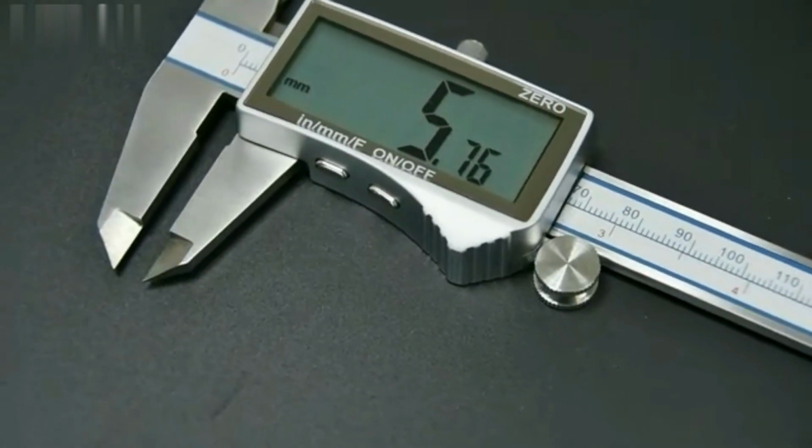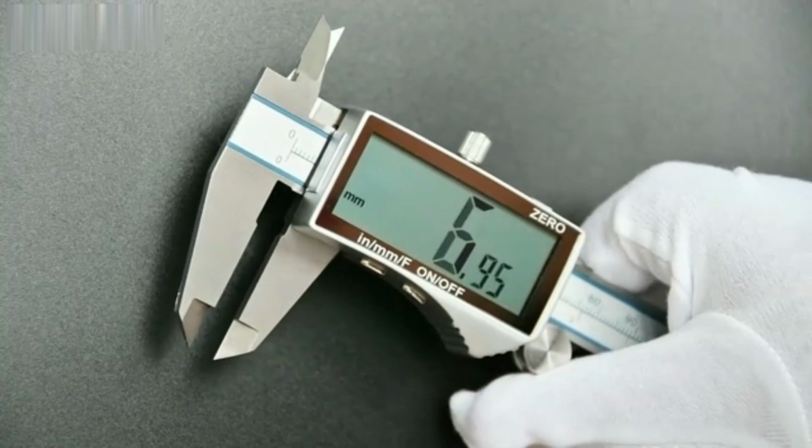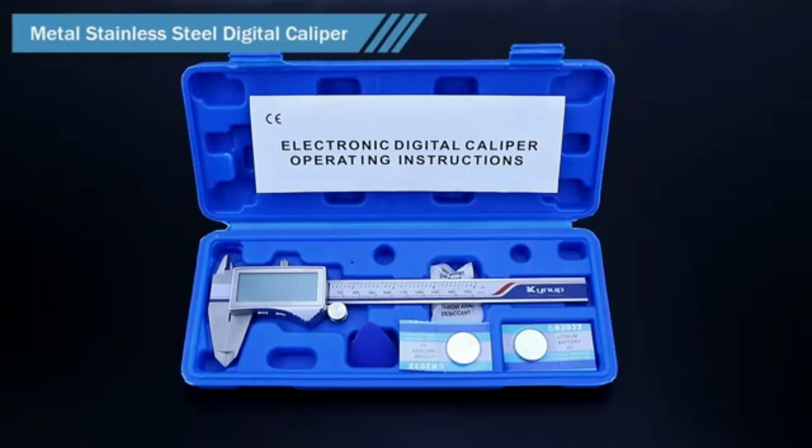The measurement capability allows for both internal and external measurements, as well as depth measurements, providing comprehensive functionality.